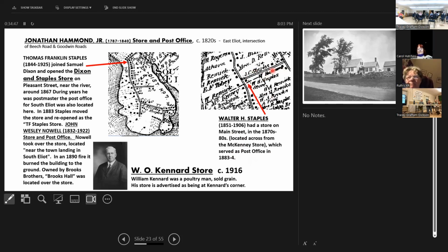There's Greenwood here, and that's Main Street. Got it. Okay. So there's one right there in the corner.